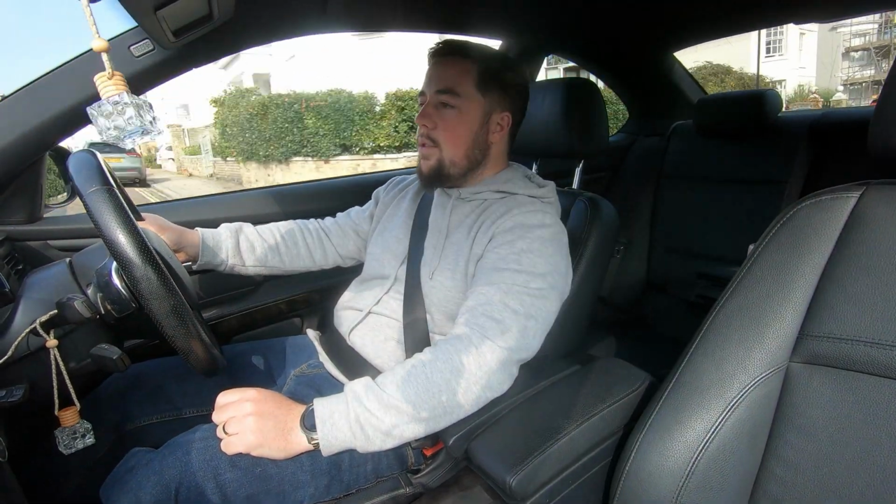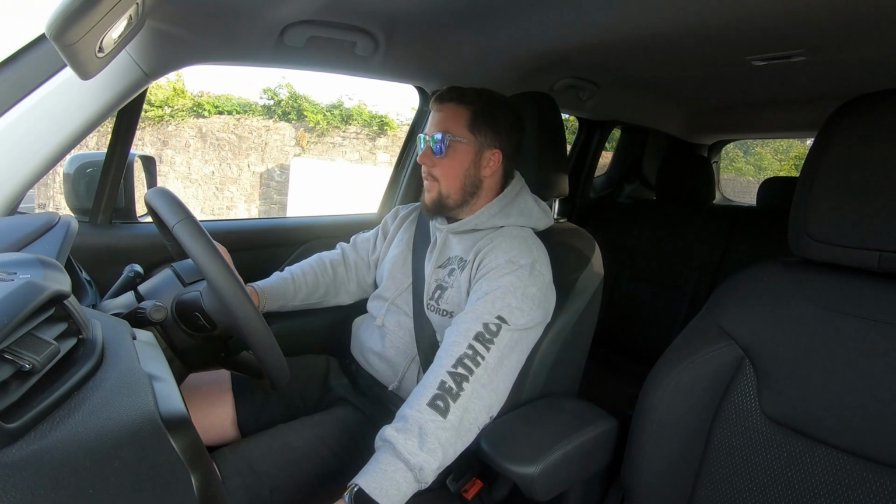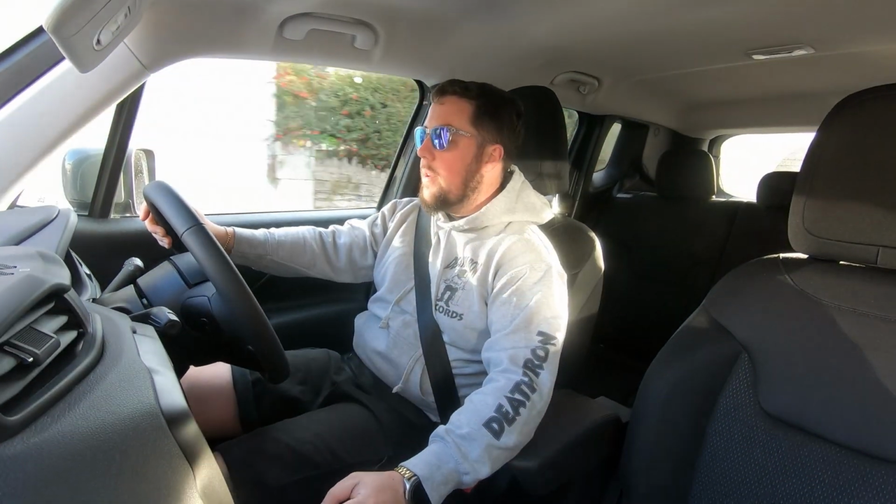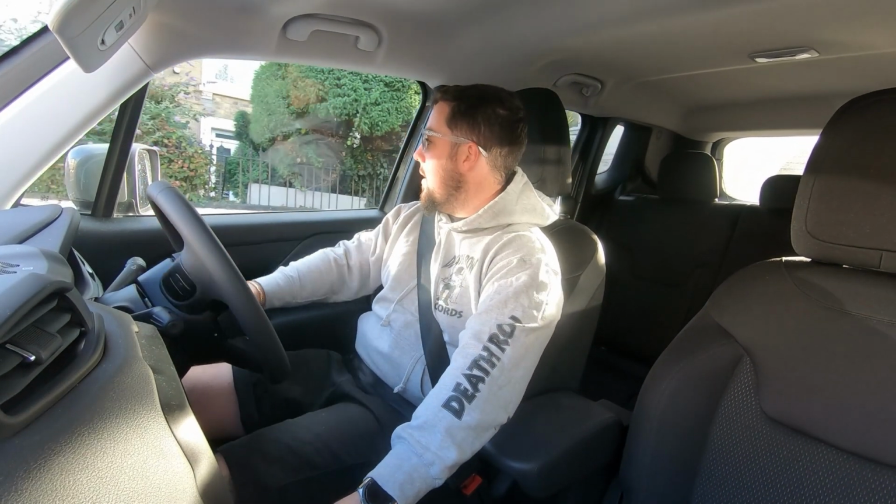So let's try it in the Renegade first. Right, first gear, corner, floor it. It's a wild beast. It's not, but front wheel drive, what can you expect? I don't know if you can hear it on the mic, but we were spinning a wheel up there on the inside. Right, as in this side. I don't know what that is, near side, far side, upside down, whatever. That one, that was spinning.